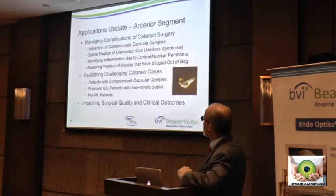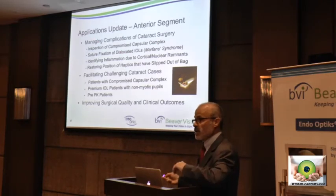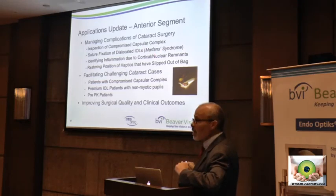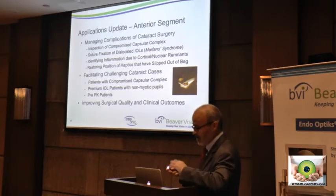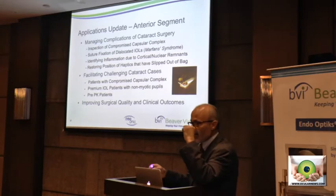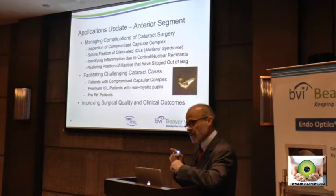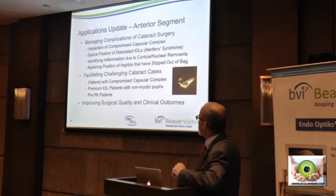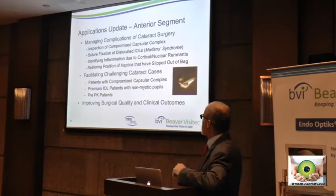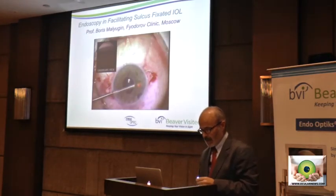As I mentioned, anterior segment applications from suture fixation of IOLs through the sulcus. I don't know if there are any pediatric specialists among you, but for those managing Marfan syndrome, those babies often need lensectomies and suture supported lenses, or sulcus supported lenses. Very small sulcus, being able to visualize that, and I'll show you this ab interno technique of suture placement that's really kind of revolutionized treating these babies, facilitating challenging cataract cases, and generally improving surgical quality and outcomes. So let me see if I can get this film to play.